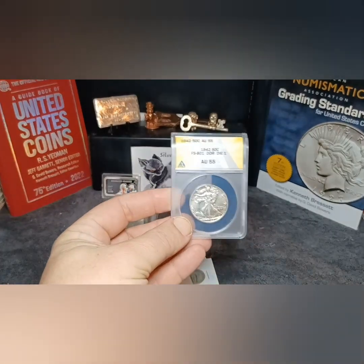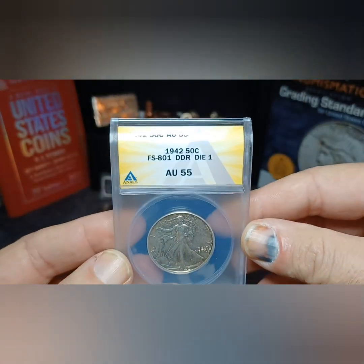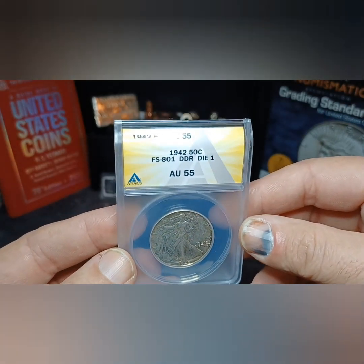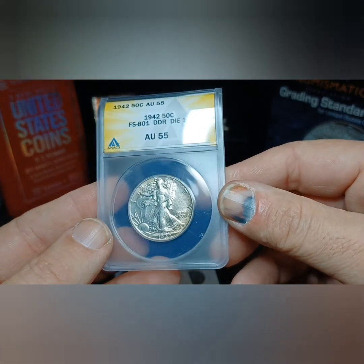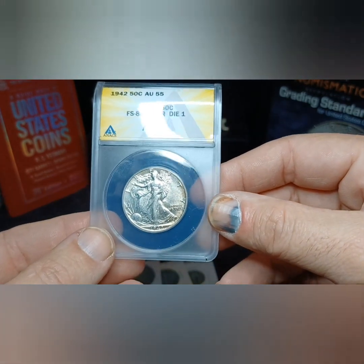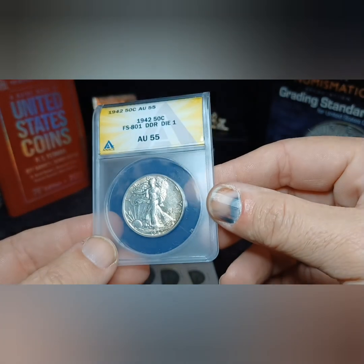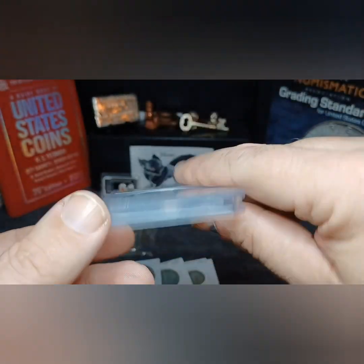But I think I gotta go with this one. And the story behind this one is, I bought this one at a coin club meeting. It was raw when I bought it. And I bought it simply for the fact of it being a nice looking 1942 Walking Liberty half. And it is. It's an AU-55.